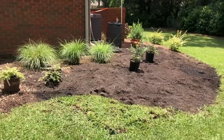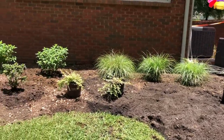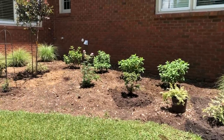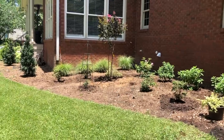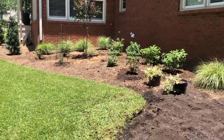But anyway, all right. Thanks for joining me on this project of transforming my back garden bed, and I hope you enjoyed it. Oh, and I need to come in and mulch, but it's just too hot to do that today.